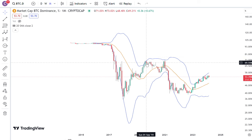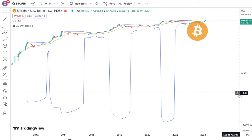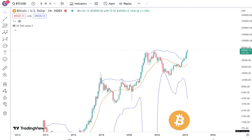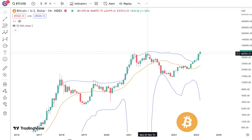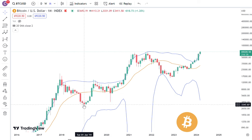When things really started to get parabolic on the last bull run, you're talking about the Bitcoin dominance initially going up on the big move, but then after a while it actually went down. Now, the top of the last Bitcoin cycle, if I can go back over here, is around November 2021. And the bottom was a lot further back. It was around January 2019.